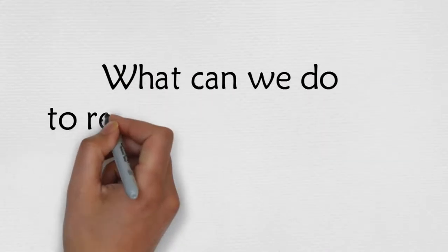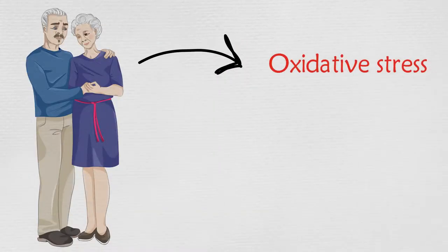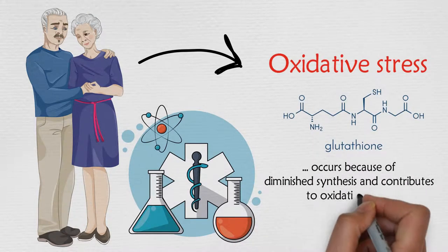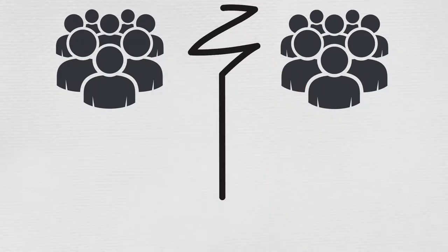What can we do to reduce oxidative stress as we get older? We know that aging is associated with oxidative stress. This research tested whether glutathione deficiency occurs because of diminished synthesis and contributes to oxidative stress, and what can be done about it. Two groups that were divided into age groups made up the participants.